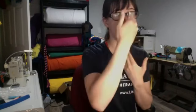So the large is 9 inches across. It opens up and down 7 inches, and it has 7-inch elastic loops. So I did include the elastic measurements, but one thing I want to say is it's better to have bigger ear loops than smaller ear loops.